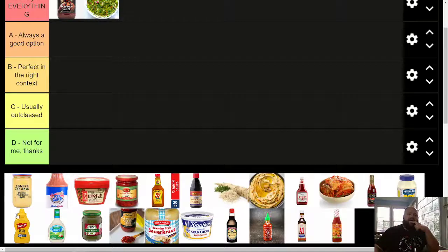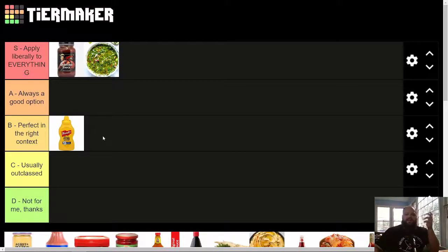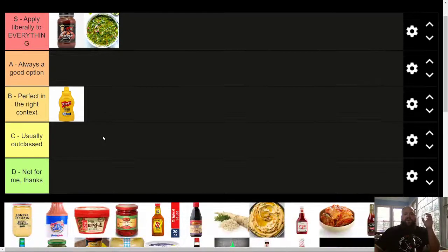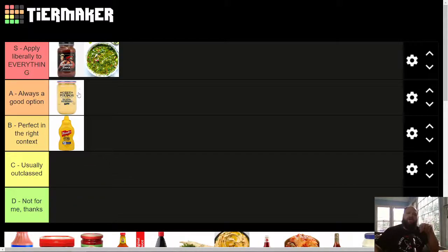So I think yellow mustard is perfect in the right context. Yellow mustard tends to be, I think, a bit overpowering, but it's really good for certain applications. I like dipping my pretzels in it. A pretzel with a really sharp mustard is awesome. But when it comes to your everyday mustard, that kind of goes with everything, I think a good solid Dijon mustard is a little milder, a little more complex in flavor. I think that's good. Now, when it comes to honey mustard, I'm just going to say, honey mustard can go anywhere from S tier to D tier, depending on who makes it.